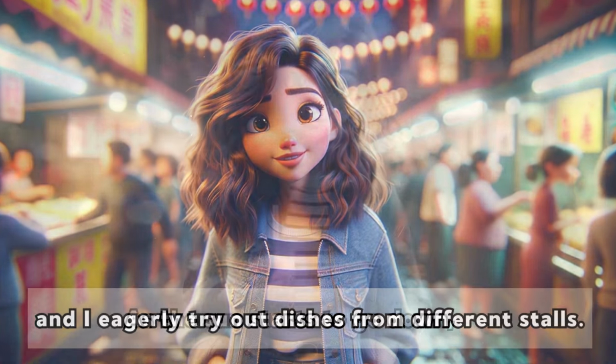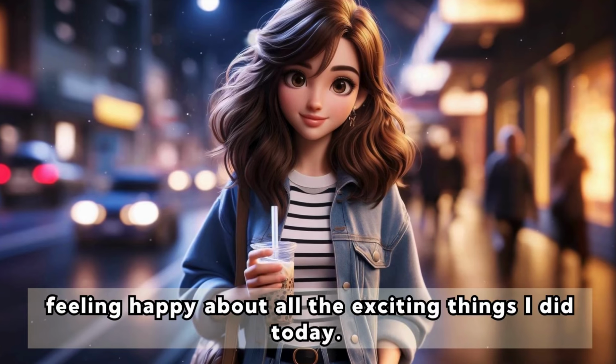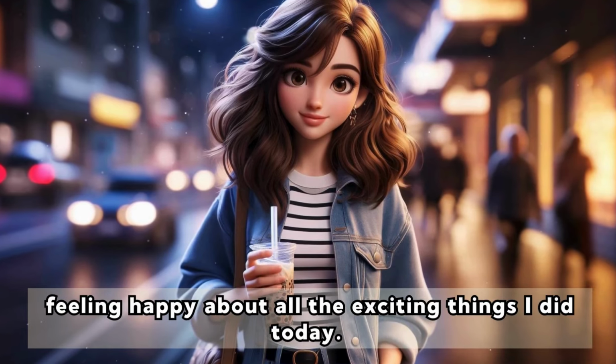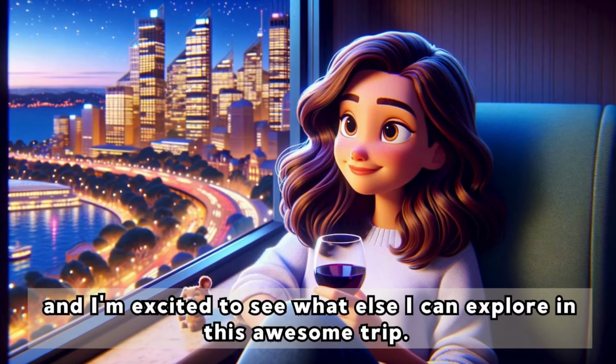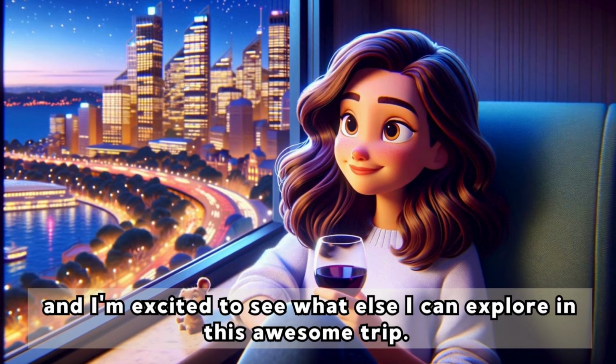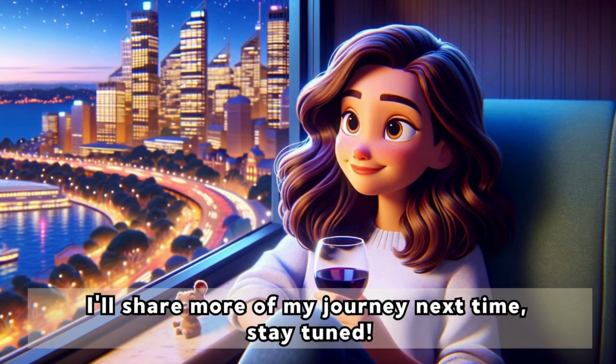As the sun starts to go down, I head back to the hotel, feeling happy about all the exciting things I did today. Sydney has been so much fun, and I'm excited to see what else I can explore in this awesome trip. I'll share more of my journey next time. Stay tuned.